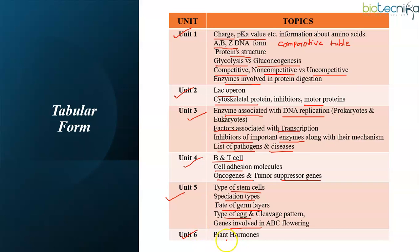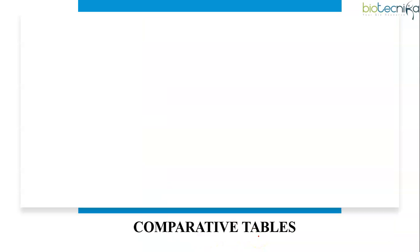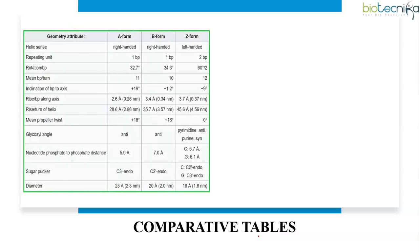And from unit 6, you can study about plant hormones. So I'll give you some samples. Some samples I have mentioned here, just to show you how you can make a table for these topics, some of the topics which I have mentioned in the previous slide.